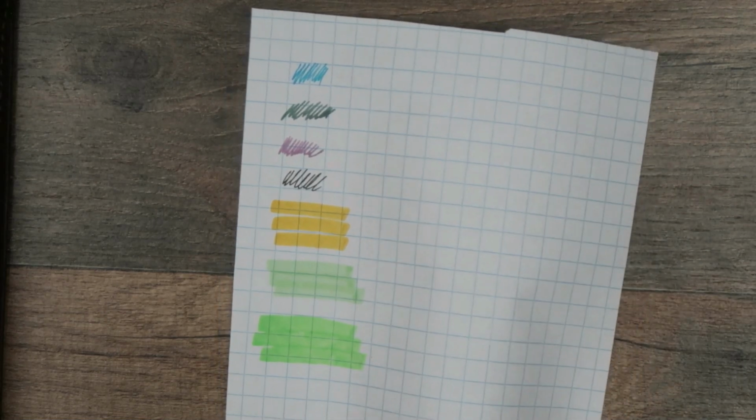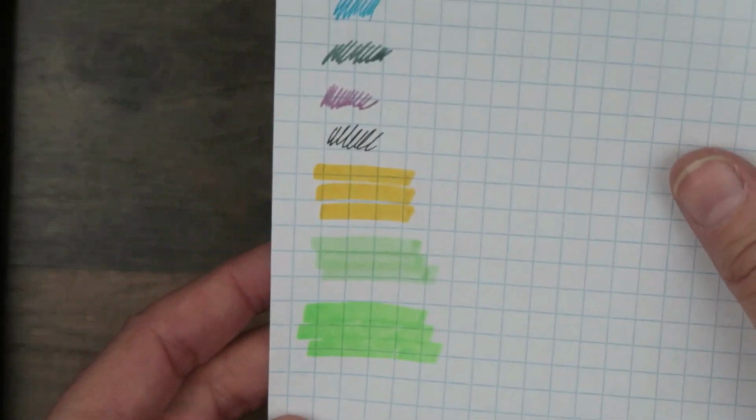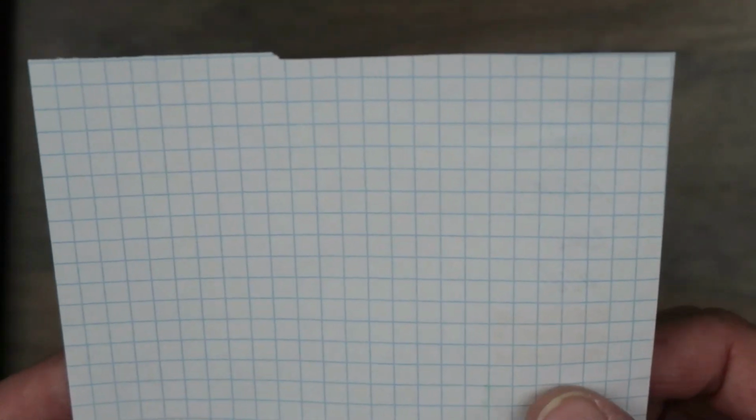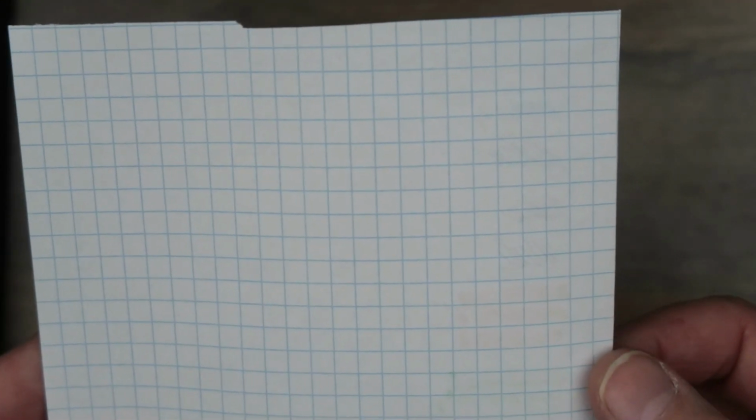Okay, you guys, look at that. Nothing. You can't see anything. There is no problem whatsoever. So we have an amazing piece of paper. You can see a shadow of it if you hold it up to the light, but otherwise you don't even see ghosting. And nothing on the Stabilo. I'm amazed.